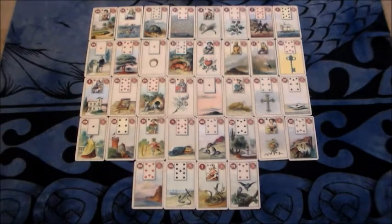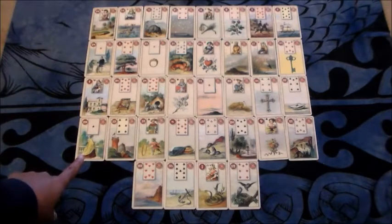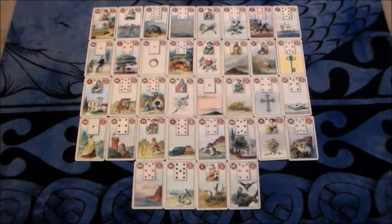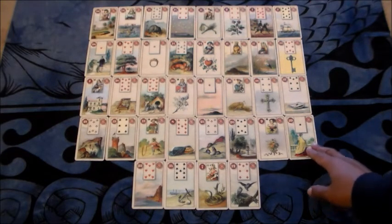So that is how I would look at the cards when the significator is on the left-hand side on the bottom of a tableau. So now let's look at the next possibility. So now here we have the same tableau. All I've done is I've just reversed the position of the lady card. So what I did was I moved her from the left side corner to the bottom right corner of the tableau. So here we have the lady card.